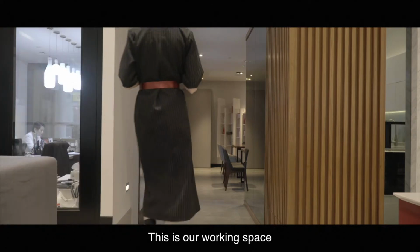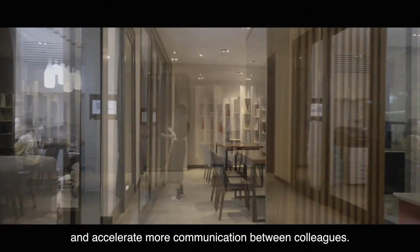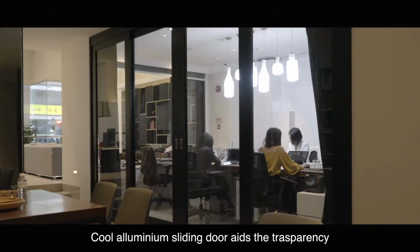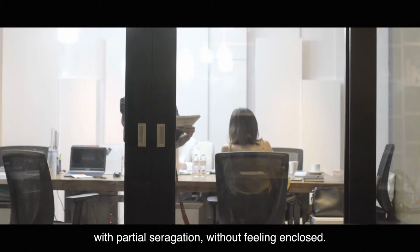This is our working space where creativity is embraced, open to accelerate more communication within colleagues. A cool aluminium sliding door aids the transparency with partial segregation without feeling enclosed.